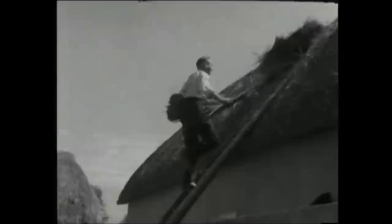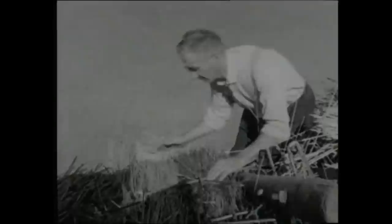Thatching is still carried out in some areas, particularly County Wexford and Adare in County Limerick. These pictures were taken at the Bunratty Folk Park, where thatch is being repaired. We're now looking down from the top of the roof. The bent sticks used to keep the thatch in place are called scallops.